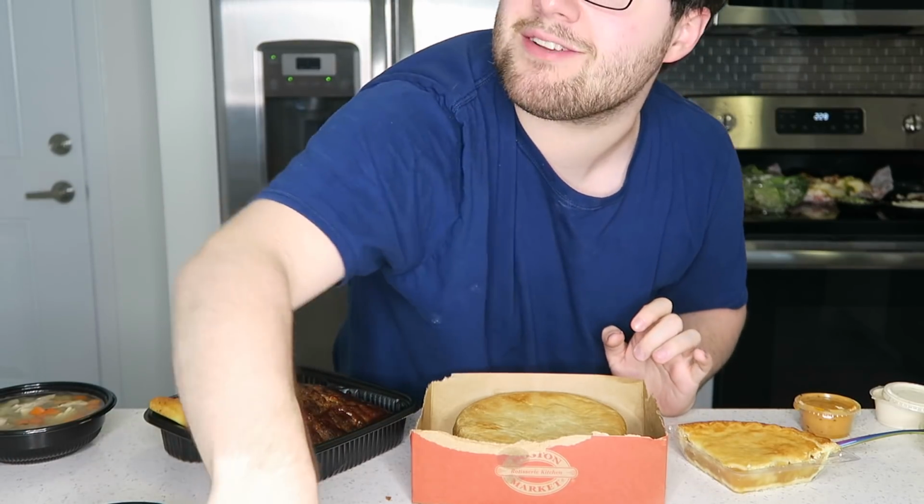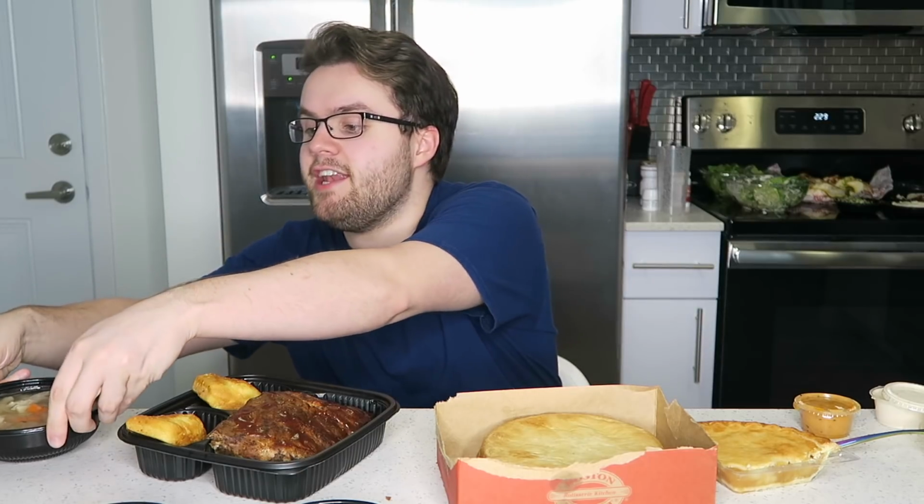Chicken pot pie, apple pie, ribs, chicken noodle soup, mac and cheese, and sweet potato casserole. Let's do the chicken noodle soup. Ooh, y'all. It looks so good.